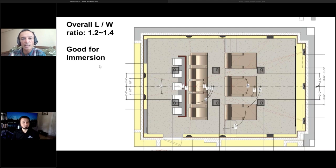So everybody's into immersive audio these days, which is what Atmos and DTS:X and all those things are called. Ultimately, when the whole experience is put together, you want to feel like you're in this bubble of picture and sound. But if the room's really long, it's hard to get that to happen. If it's more squarish, things come together better.